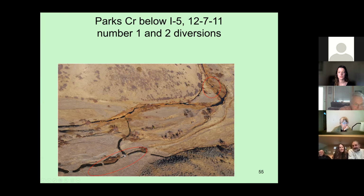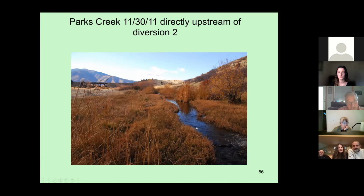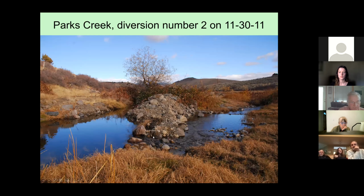You can see this is a screen here that sieves the fish from the water. This is what it looks like. That's I-5 there. This is water coming downstream. This is a push-up dam, as we call it. You get your loader out there and you dump a bunch of gravel in here, and what it does is it forces water down this ditch, and it leaves this trickle of water to go downstream.